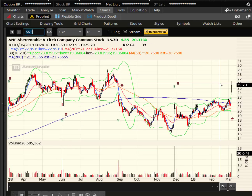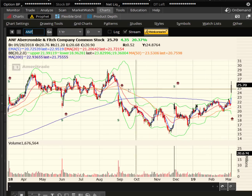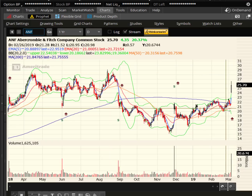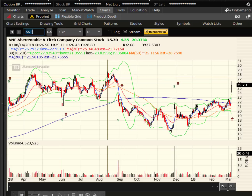Now, Abercrombie had a big move today, ticker symbol ANF. We gapped up, we're into the gap, so the gap is over. And the upside here to previous resistance is around 28. Yeah, it's about 10% higher. And there was big volume today, over 20 million shares. But I don't like playing it when a stock has just gone up 20% in one day. To me, this move is over from a probability perspective. I do not like the reward to risk ratios.